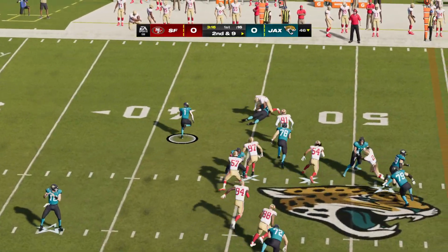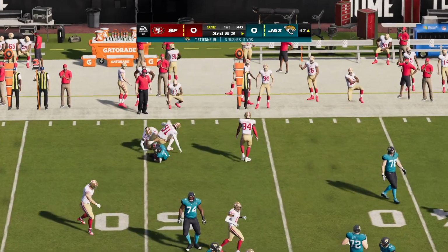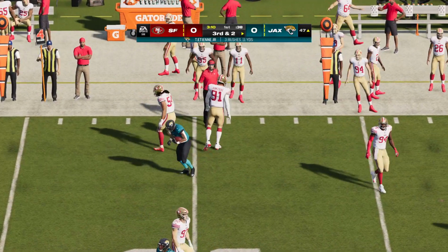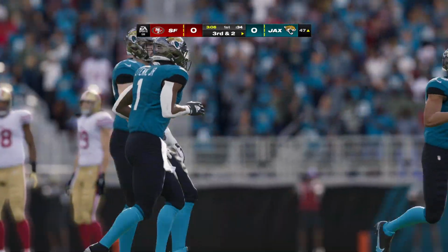On 2nd down, a run with ETN. And he's got this one across midfield into 49er territory. That was play number 7 on this drive, and it got him 7 yards.